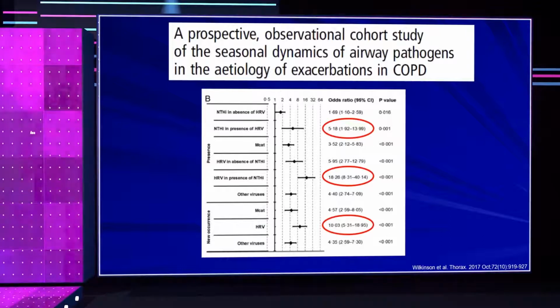One is where something's a colonizer, then the other bug comes in. So the one at the top, NTHI, that comes in second, so it's a secondary infection in the presence of HRV. And the one in the middle is where you have colonizing bacteria and then suddenly you get a cold. Now at the bottom, the rhinovirus alone, then there you've got a 10-fold increase of having an exacerbation.